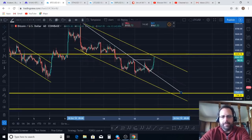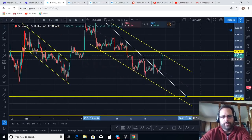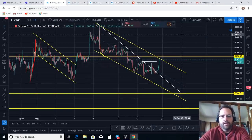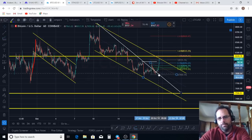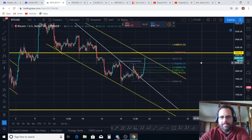Again, I definitely watch trend lines, but I'm not a big guy for them. They're helpful to help you see where things are going to end. But right now, the bigger concern for me is that we're bouncing off of the one-to-one extension of this move right here. We're at a corrective level. We've actually surpassed it just a bit.